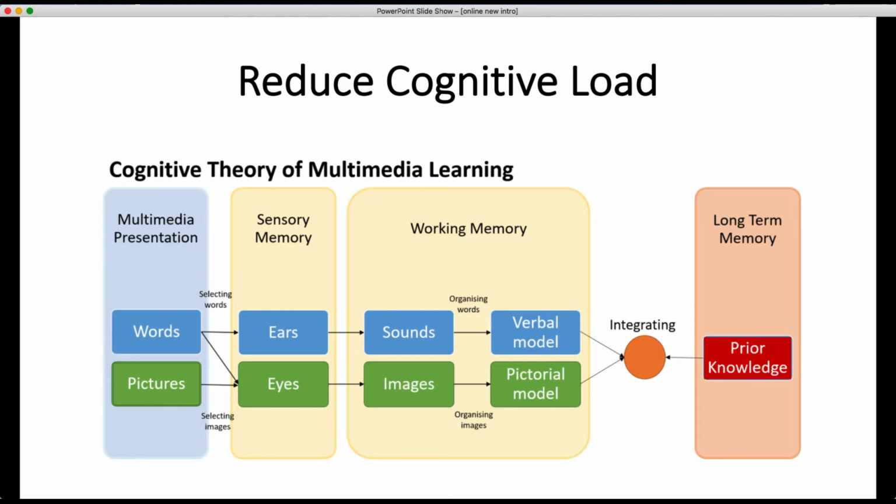So the cognitive theory of multimedia learning looks a bit like this, and essentially what it says is when you are viewing multimedia content like a video, your brain is processing the words and the pictures through different channels, processing that through sensory memory and your working memory. But at the same time, it's trying to integrate all that new knowledge with any prior knowledge that you have on that subject. And that takes an awful lot of brain processing power. And when we overload our learners, that new content can often become lost.